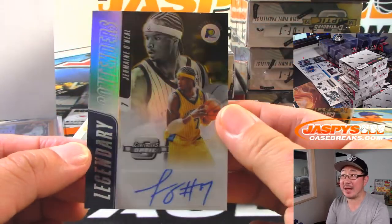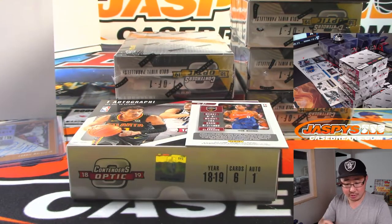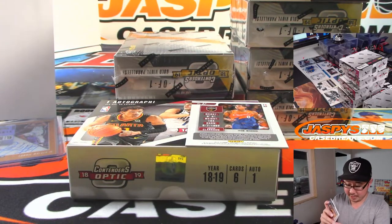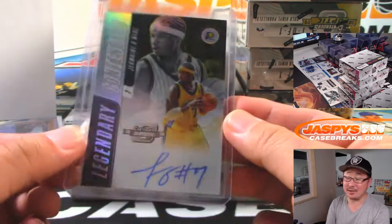legendary contenders Jermaine O'Neal. Nice Jermaine O'Neal for the Pacers. That's going to go out to Brady. Brady O with that one. That is 8 out of 10. Nice low number.